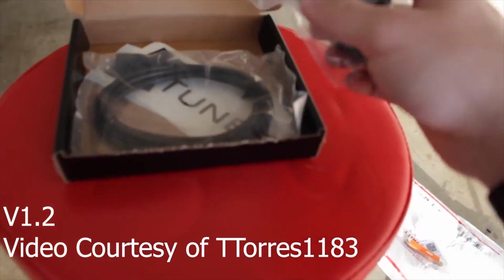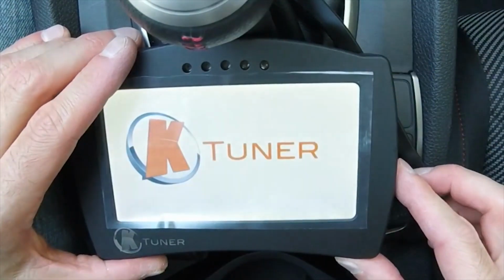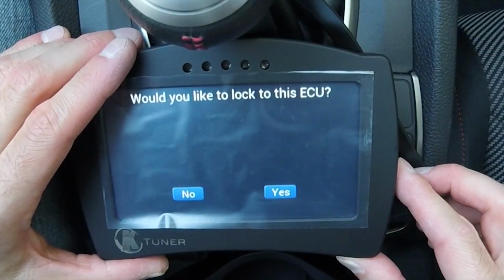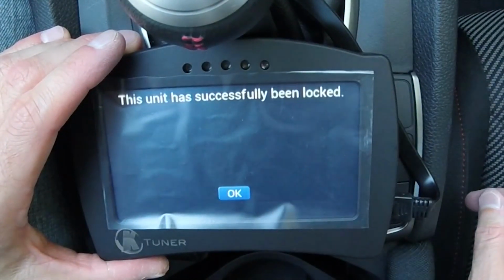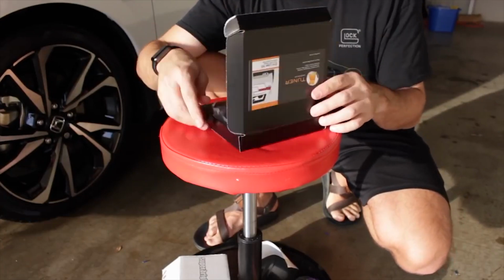Now, the slight differences between the 1.2 and 2.0 I can cover in another video, but quickly, the 2.0 has that touch screen where you can actually look at your gauges and things like that. The version 1.2, you'll need to use a laptop separately from the tuner.